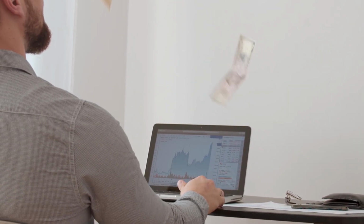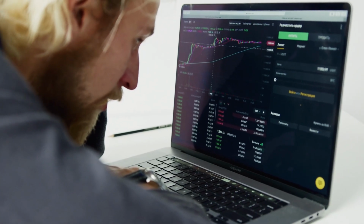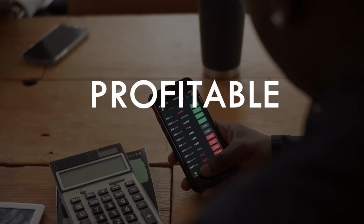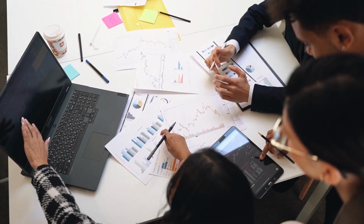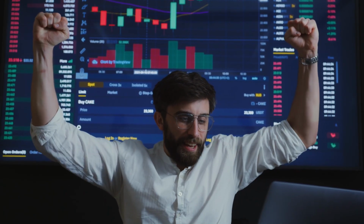But obviously, we will also talk about managing these small option trading strategies so you don't lose your money, and understand how to enter and exit these trades. Closing these trades is very important and can be the difference between being profitable as an option trader or losing some of your capital. Because smaller strategies do tend to have greater risk, you need to understand how to get in for the cheapest price possible, manage the position, and then close it with a profit on your hands.